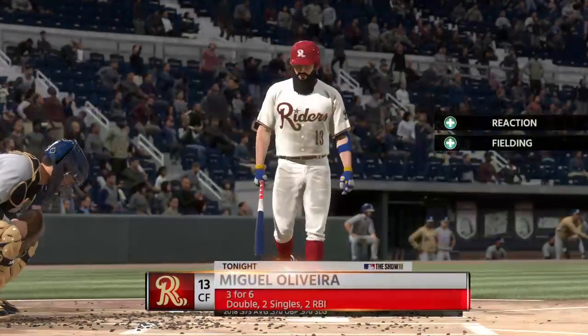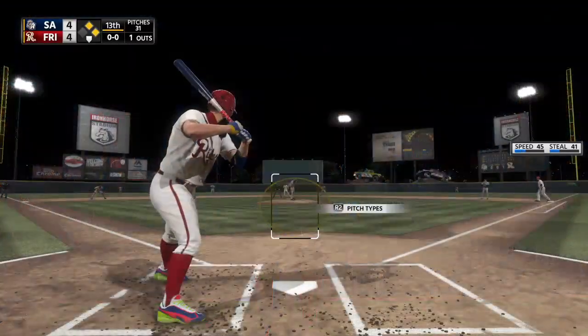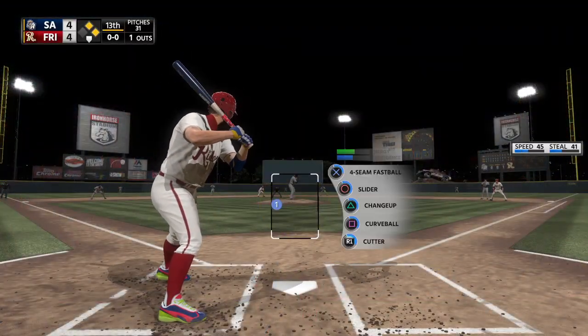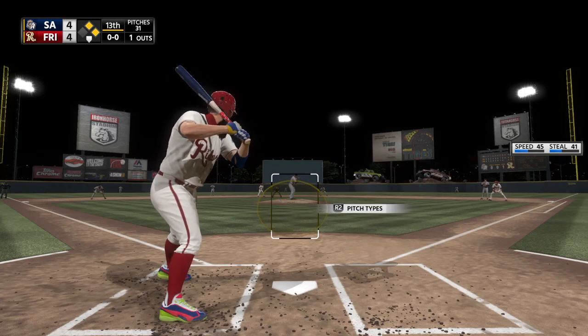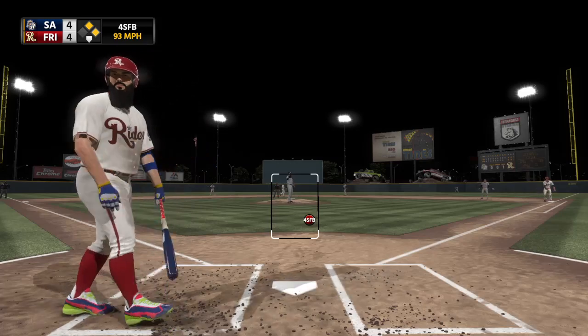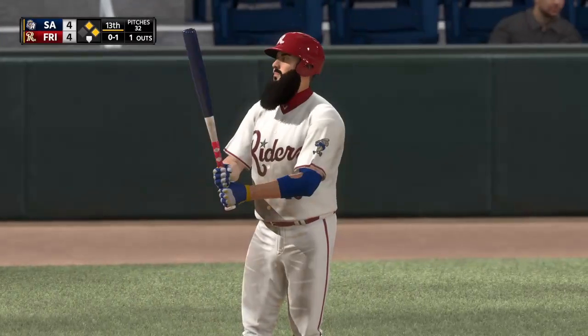So digging in with a chance to win it here, Miguel Oliveros, as he'll look to get the ball into the outfield and bring home what would be the winning run from second base. Strike one to start the at-bat.